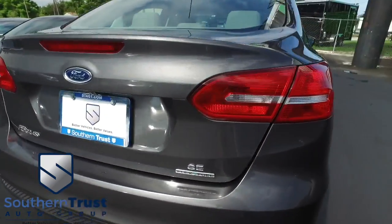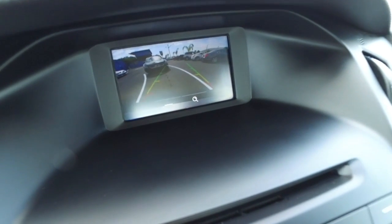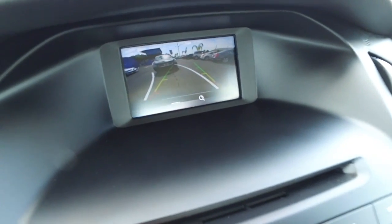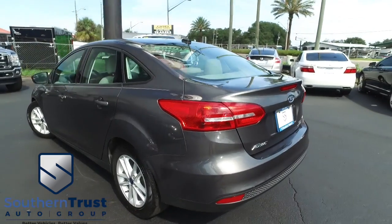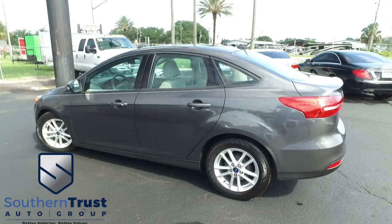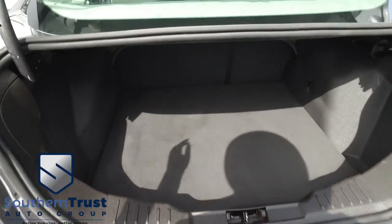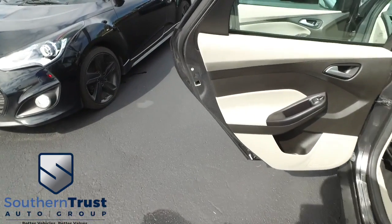That SE with that flex fuel action, James Bond technology, backup camera, screen the driver's cab. Sorry, smoke screen not included. Do not wait. Do not hesitate. Do not procrastinate. This beautiful Focus will not last long. Call us now. Plenty of room for a weekend or a week-long getaway. Massive cargo space for a Focus, guys. These things have tremendous cargo room.